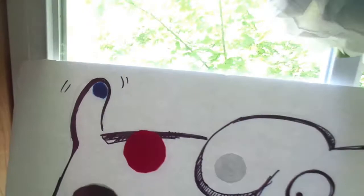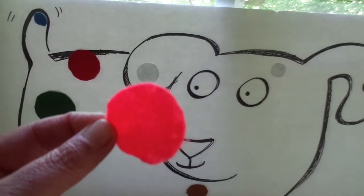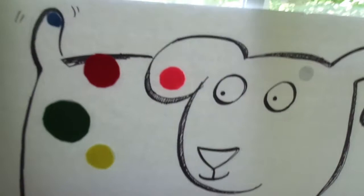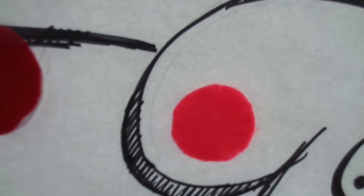What fun words. Next, we have a pink spot. How did Dog get this pink spot on his ear? Do you remember? Was it from a drop of pink ice cream that said splosh? So now we have 1, 2, 3, 4, 5, 6, 7. And let's say all of our fun words.